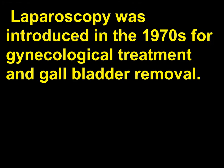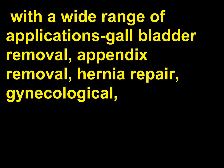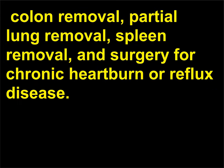Laparoscopy was introduced in the 1970s for gynecological treatment and gallbladder removal. At least half of all surgeries are now minimally invasive, laparoscopic or arthroscopic. With a wide range of applications: gallbladder removal, appendix removal, hernia repair, gynecological, colon removal, partial lung removal, spleen removal, and surgery for chronic heartburn or reflux disease.